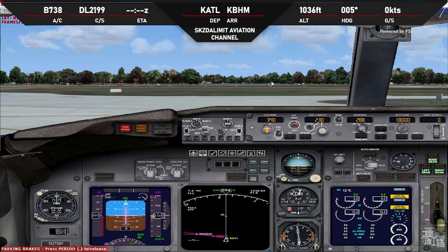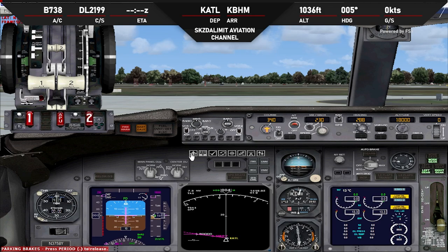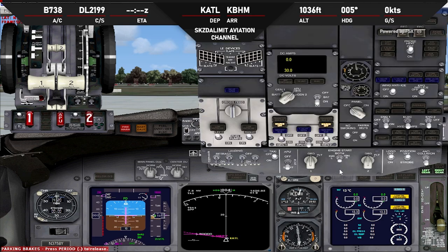Okay, start up checklist. Thrust levers are still at idle. Engine area is clear. And engine start switches to both. Fuel pump switch on. And we're going to start with engine number 2, right engine startup first.